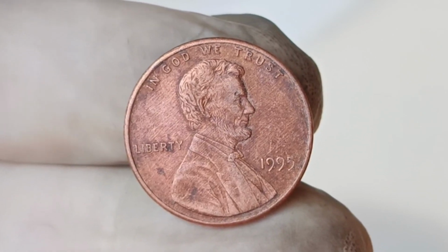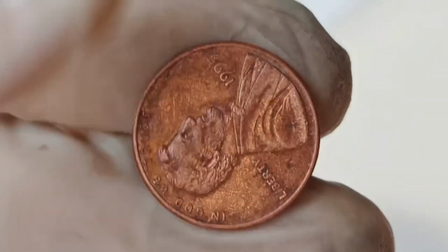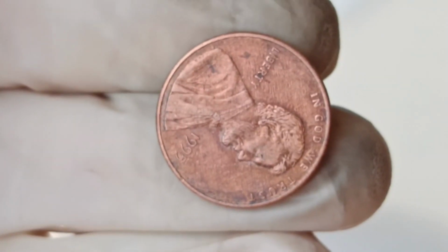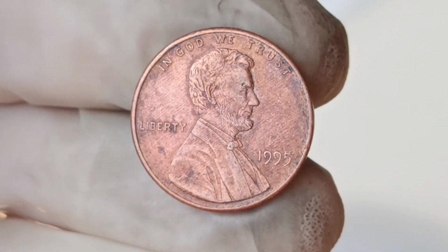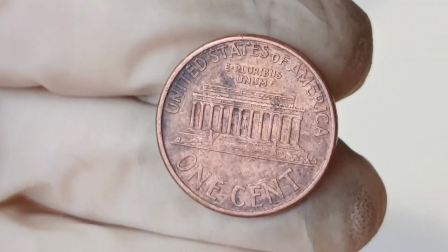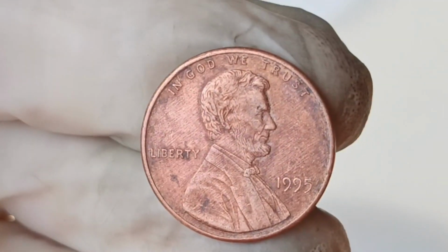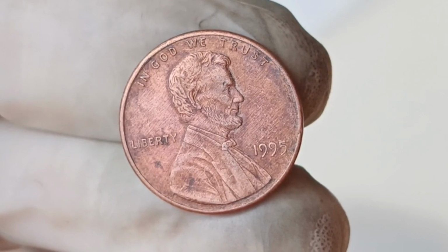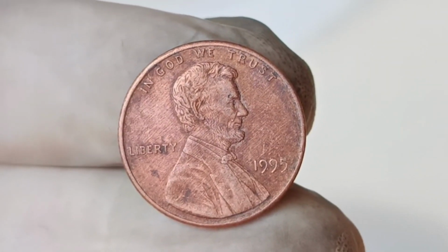To sum it all up, the 1995 USA 1-cent coin may look like just another penny at first glance, but for those with the rare double die error, the simple coin can be worth an incredible fortune. If you found a 1995 penny with a double die error, you could be sitting on a hidden treasure worth $366 million. So, the next time you reach into your pocket and find a penny, take a closer look. You never know, you might have a rare, valuable coin on your hands.